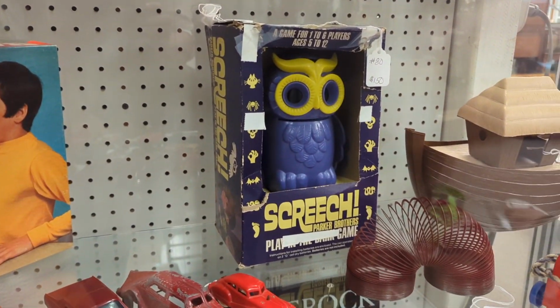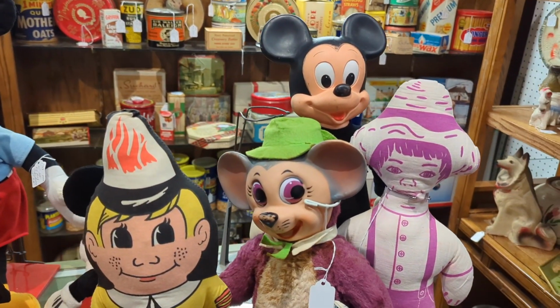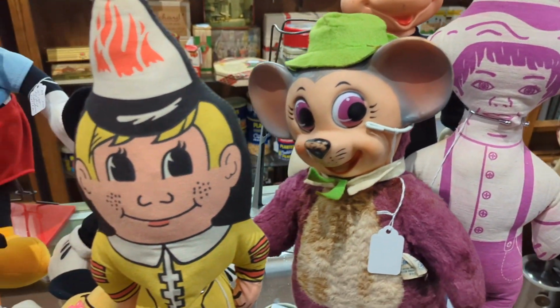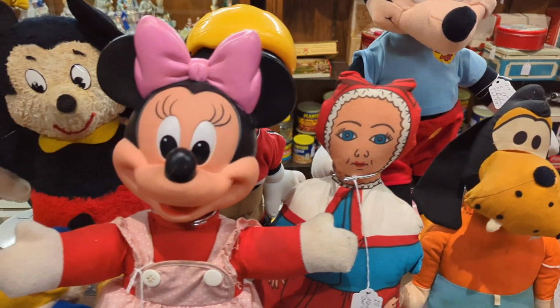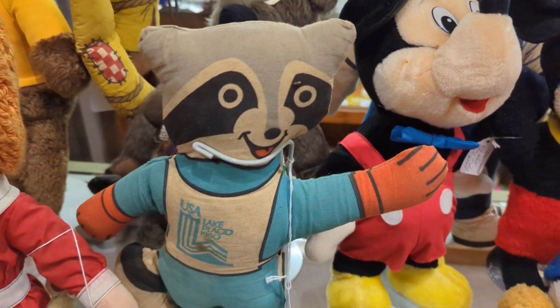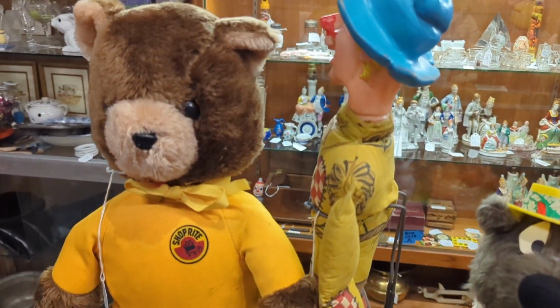Yeah. That's cool. Something you don't see very often, that Screech Owl game. It's a tough game. You don't really see that around very often at all. These are cool. You don't really see stuff like this too often. I mean, obviously, you see Mickey, but the other little characters and stuff, not so much. I like the raccoon. He's cute. It's for the Olympics, I think. Yeah. And the ShopRite bear.